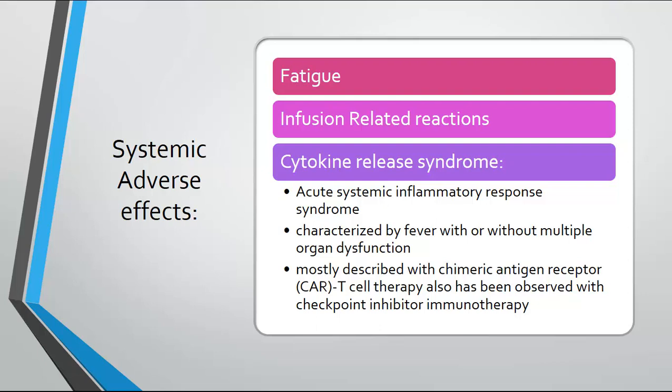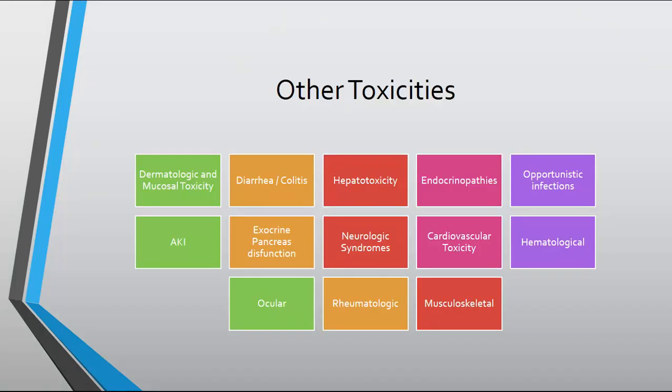Anyway, the very important one is the cytokine release syndrome. As I said, this is mostly associated with the CAR T lymphocytes. It is an acute systemic inflammatory response, presenting with fever and multiple organ failure. As I mentioned for you, it is mostly seen with the CAR T cell therapy.